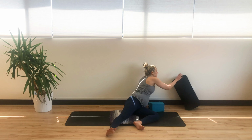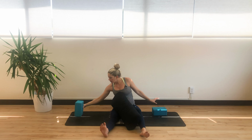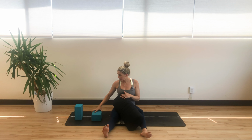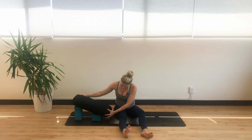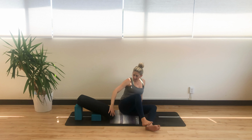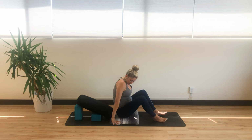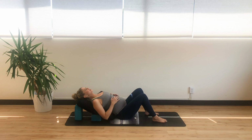But how I'm going to set this up is we're going to have one block on the highest height, one block on the lowest height, and it's kind of like an upside down T shape. And then I'm going to flip and have my bolster just over the blocks. My hips are going to come to the base of the bolster, and my body's going to recline down. So this feels really good for me. It gives me a lot of space here. It can relieve a lot of pressure.